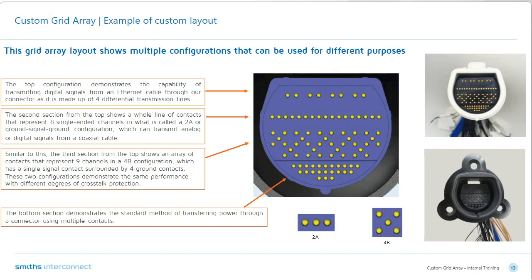Similar to this, the third section from the top shows an array of contacts that represent 9 channels in a 4B configuration, which has a single signal contact surrounded by 4 ground contacts for each channel. The 2A versus 4B configurations demonstrate the same level of transmission line performance with different degrees of crosstalk protection. The 4B yields better protection than the 2A, but these are not the only configurations that can be conceived. The bottom section demonstrates the standard method of transferring power through a connector using multiple contacts.